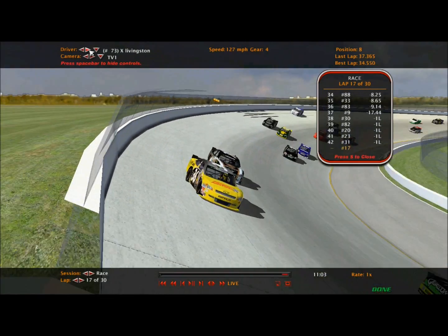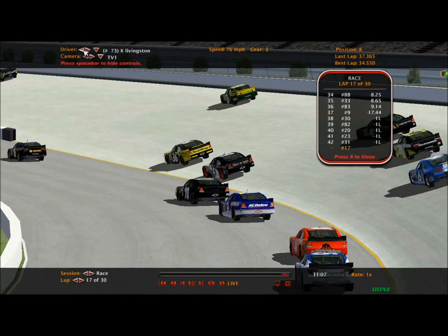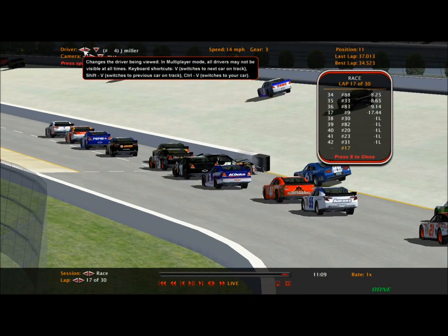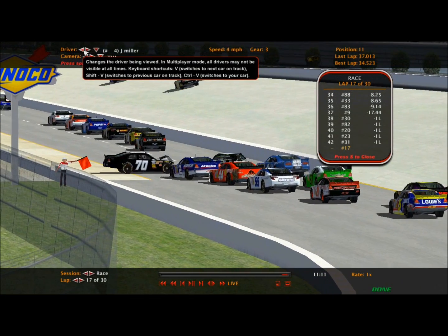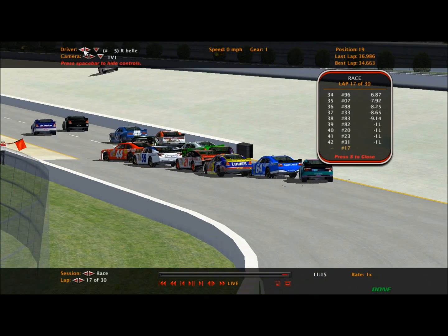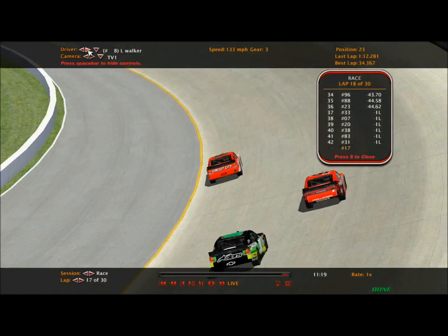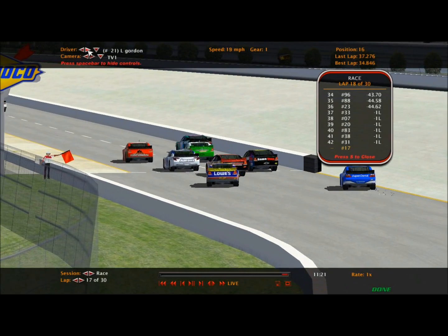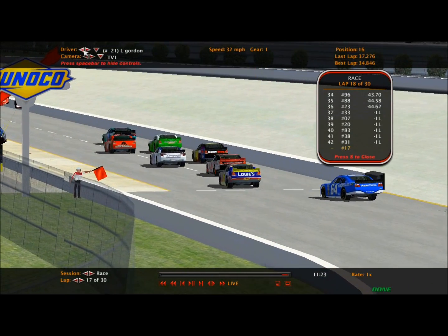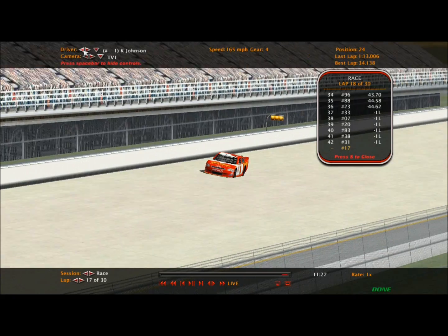Oh, man. Oh, 36. Oh! Whoa. Good grief. And caution is out. I'll tell you what, 9 times out of 10, I would not have thought that would be what the caution would come out for, an incident with cars ramming into the pit wall, but man.